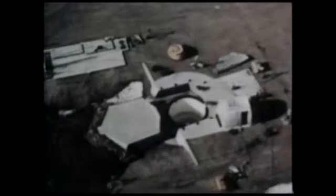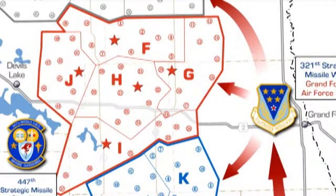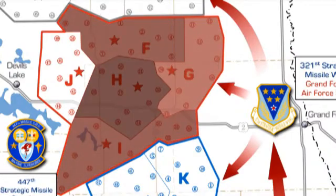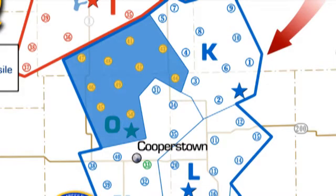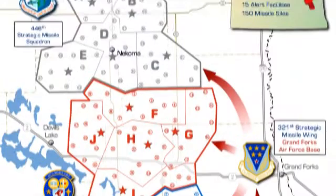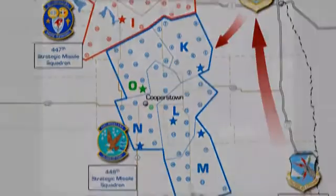During the next 5 years, the number of the nation's nuclear missiles skyrocketed. The nation would construct 6 Minuteman missile wings throughout the Great Plains. These wings were based in Montana, Wyoming, Missouri, South Dakota, and North Dakota. Each wing was designed to have 3 squadrons. Each squadron was composed of 5 alphabetically designated flights. Each flight was responsible for 10 geographically dispersed nuclear missiles. Thus, each wing was responsible for a total of 150 nuclear missiles.